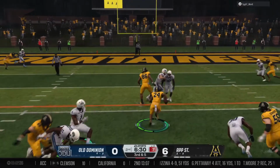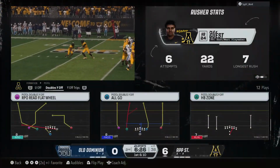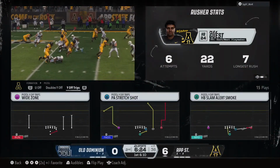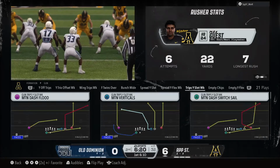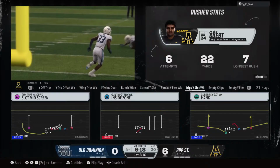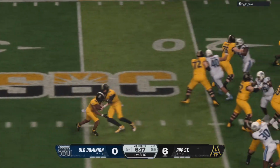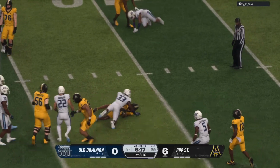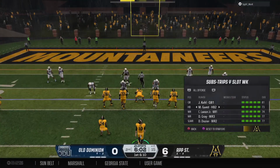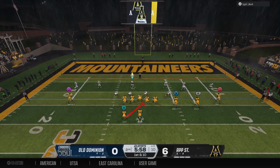Right back to him on the ground. Picks up enough to give them 1st and 10 from the 13. That has got to feel good if you're this offense picking up that 1st down by running it, because we know the struggles they've had this season, particularly on 3rd down. So to come out here, run the ball, keep the drive alive, let's see if they can generate a little bit of momentum. The Mountaineers come to the line with a fresh set of downs.